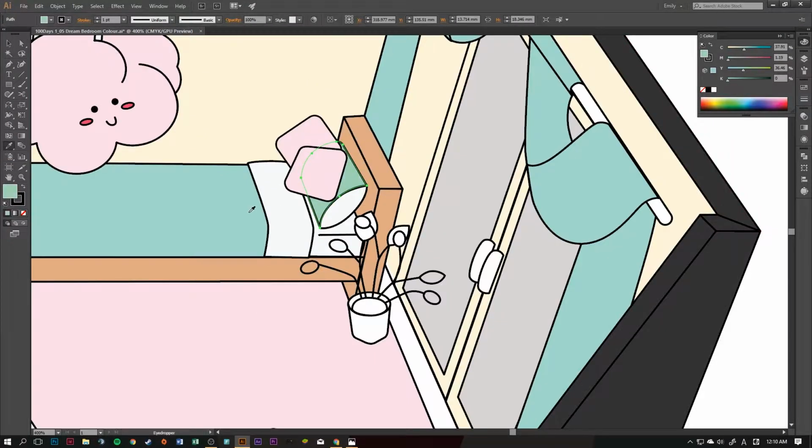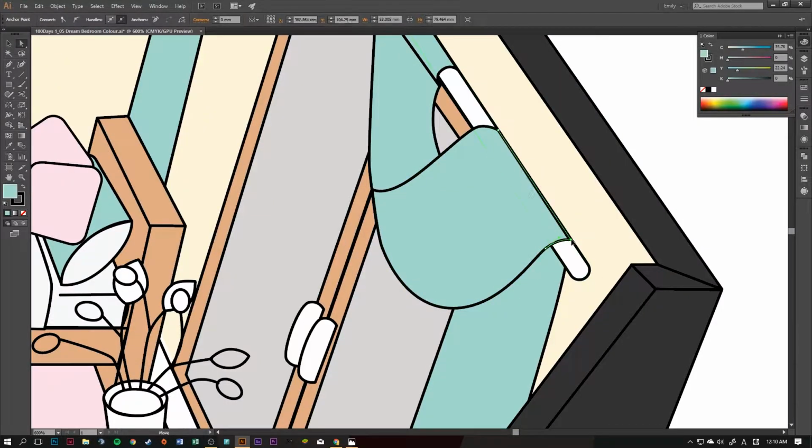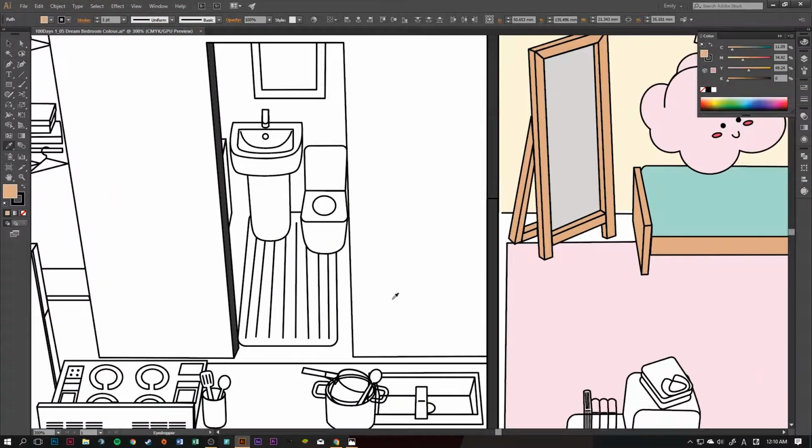But it ended up turning into more of this Neko Atsume style once I changed the outlines to this sort of purpley pink color.